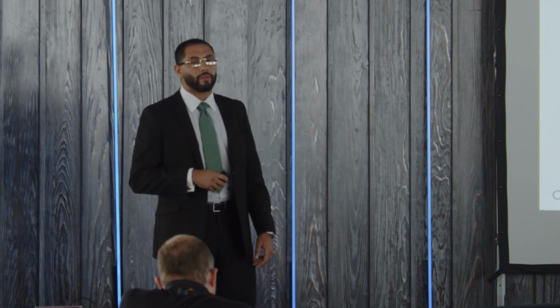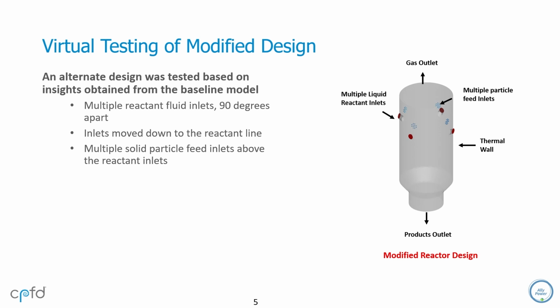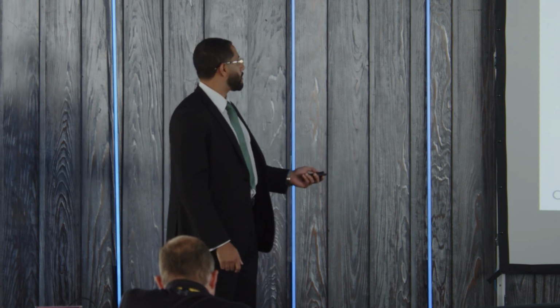So we went internally and we discussed with CPFD, and the goal is to have an equal distribution of raw materials into the reactor to allow for a more equal reaction inside our system. So basically, we just added more inlets. To be exact, we had 4 inlets for the solid material feed and 4 inlets for the liquid reactant. And we separated them by 90 degrees around the circumference just to get that equal distribution of the raw materials.